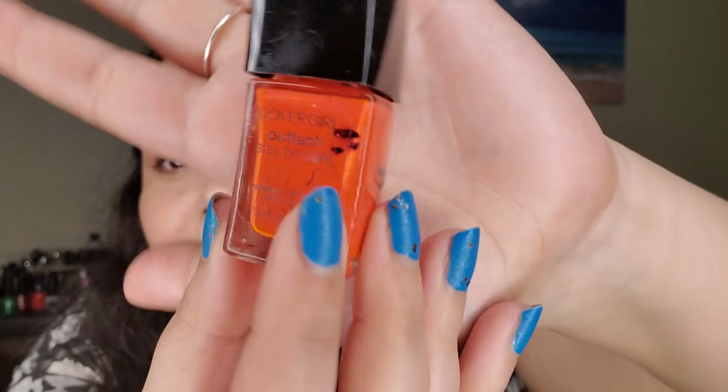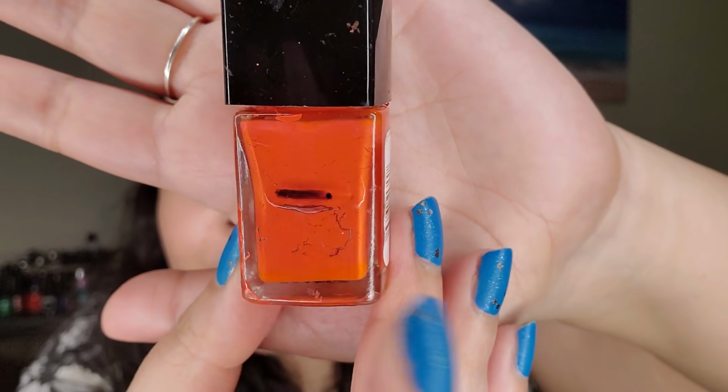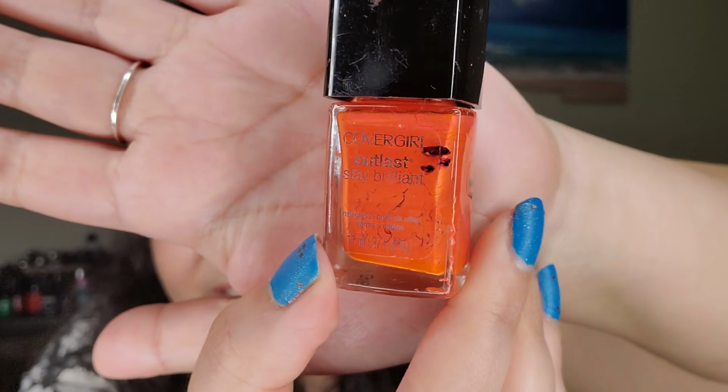All right, so let's move on to exciting news, the empties. I am so excited, you guys, you have no idea. I was really working hard this last few months on these polishes. The first empty that I want to share with you is this Covergirl, and this is in the shade Go-Go Mango. And this is one of the original polishes in my collection, you guys.